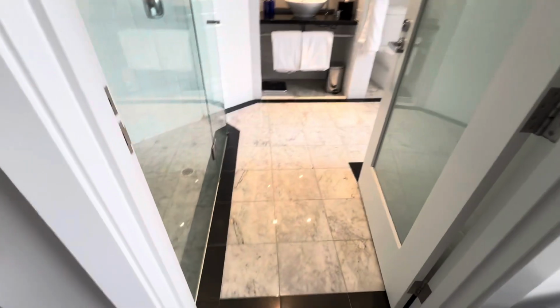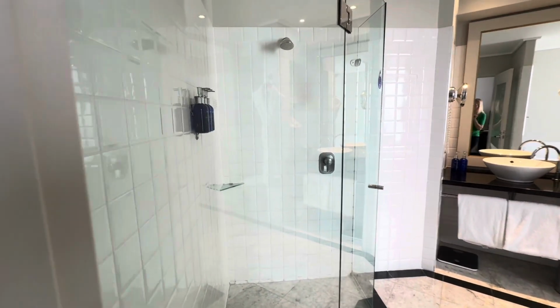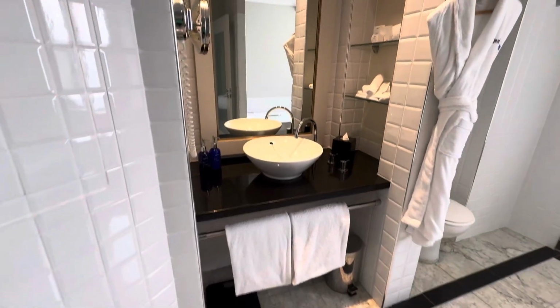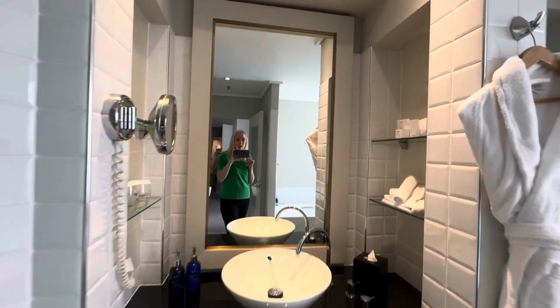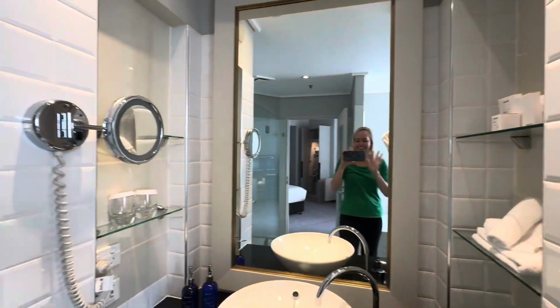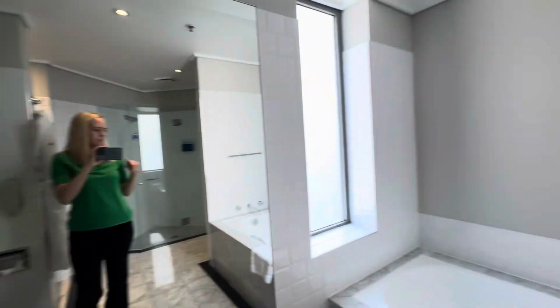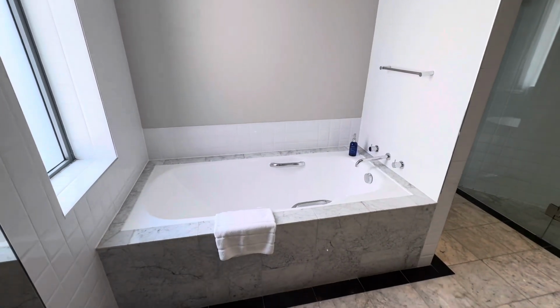Very nice bathroom here. Really like the tile. Nice corner shower, very spacious. Your sink, vanities. Hello. Makeup mirror, toilet, and of course, they even have a nice big tub.